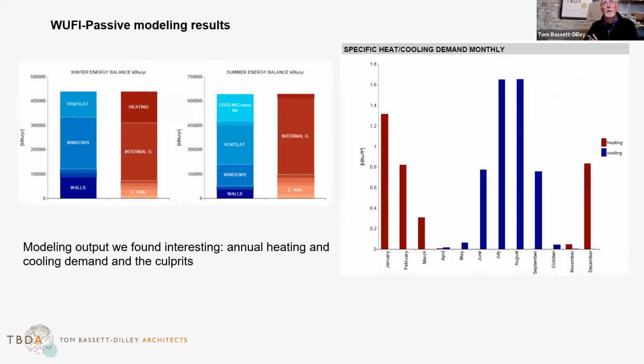Okay, so a couple more things come out of the model. The model's really cool. Some of the output graphs that are built into the WUFI Passive software are interesting. And once you've looked at them a while, you can start to see things that tell you a little bit about how this building is going to feel and perform.